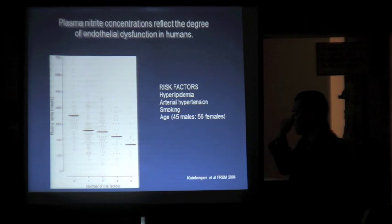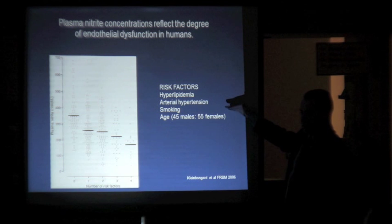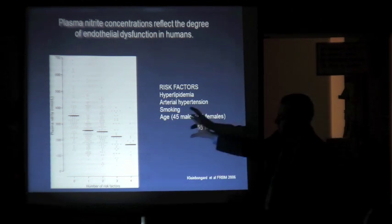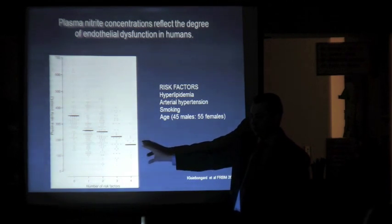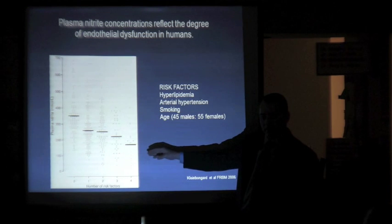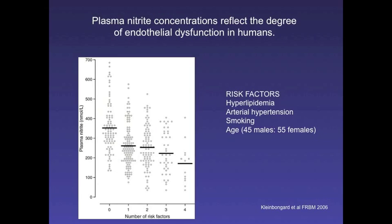And then this is a study looking at, as you increase the cardiovascular risk load, steady state levels of nitric oxide decrease in a stepwise manner. So patients who have multiple cardiovascular risk factors, by all estimations, have very poor nitric oxide production. We think that's why when you pile on these additional comorbidities, the patients do very, very poorly over time.